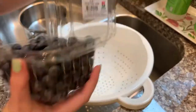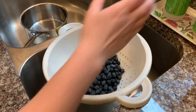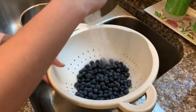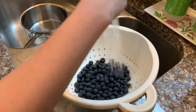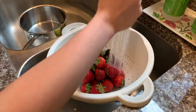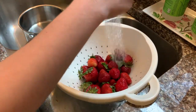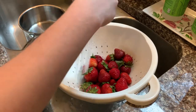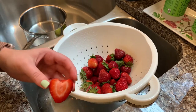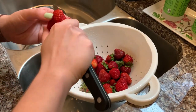Alright, now that the bed is made, we are going to move on to the last recipe I am sharing with you guys, and it is the most delicious fruitcake ever. So you can use whatever kind of fruit that you like in a fruitcake, but since this was around the 4th of July, I decided to use blueberries and strawberries, so I am just throwing them in my colander and giving them a good rinse, and then I'm going to go ahead and cut the strawberries so that way they are in smaller slices for the cake.